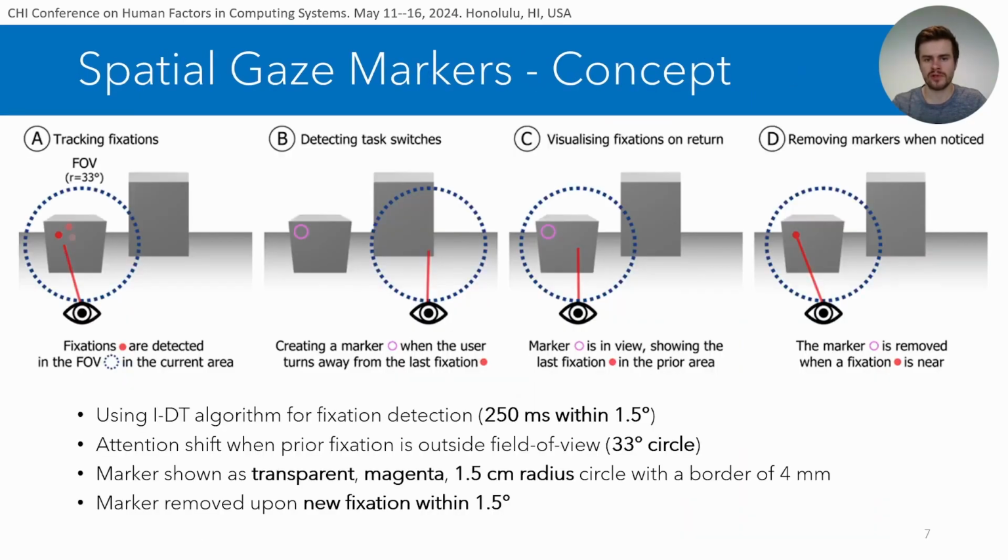So our concept works on the basis of tracking fixations, detecting task switches, visualizing fixations on return to the prior task, and removing markers when noticed. In more detail, we use the dispersion threshold algorithm for fixation detection, identifying fixations when the gaze signal remains within 1.5 degrees for at least 250 milliseconds. When the user turns their head from the most recent fixation by approximately 33 degrees, we spawn a spatial gaze marker at its location.